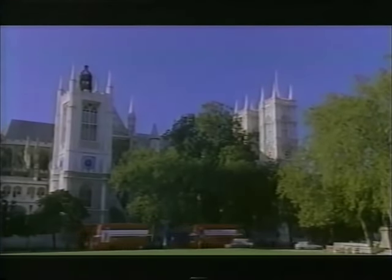But perhaps the most magnanimous gesture of all is that here in the Abbey is the tomb of Charles Darwin, the bogey of so many Victorian clergymen, yet buried here and at the Abbey's request.